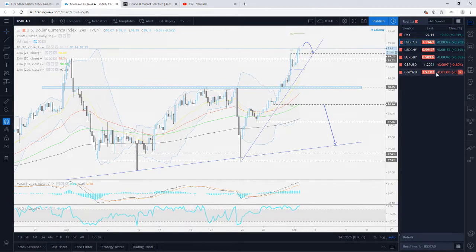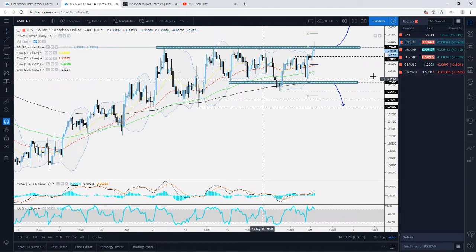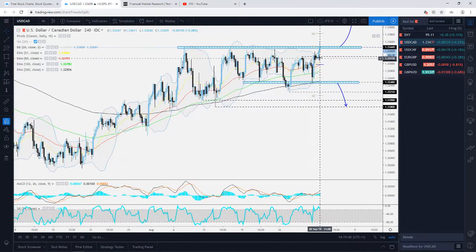Now, looking at the USDCAD, and also this is something that I talked about this morning, basically for us, what we needed here, in order to consider higher levels, was a nice good clear break above the 1.3345, but as you can see, we did get our break.